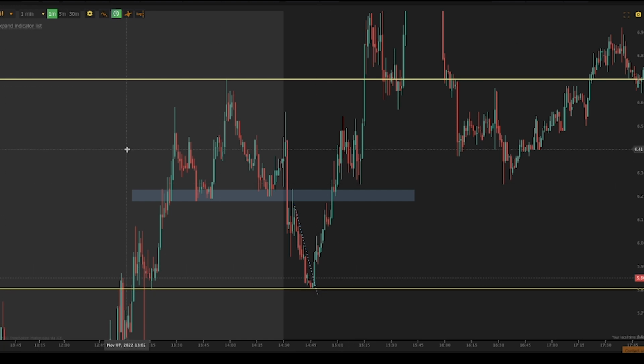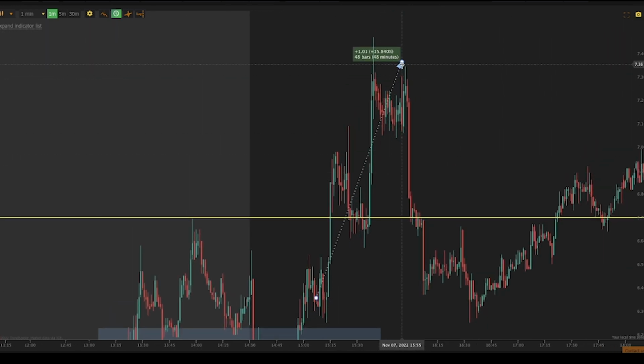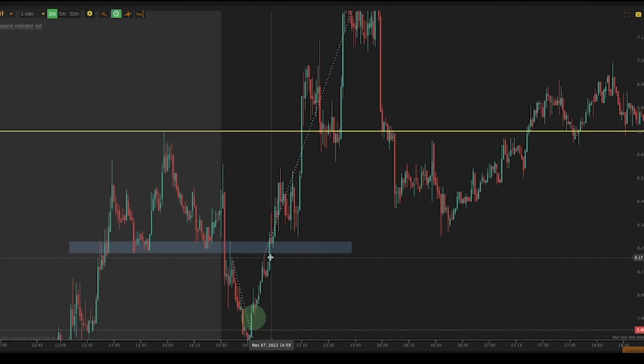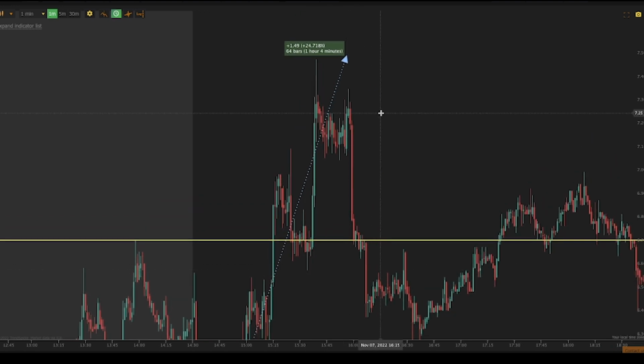Okay, let me just move this trend line down. Our entry was just here, guys. If you look in the top right corner, it shows the entry, but in this level here, this is our entry. Broke the downtrend, reclaimed the EMA 9, and bang. What a move. What a play. Let me show you guys how beautiful a play this was.